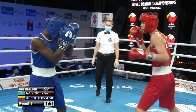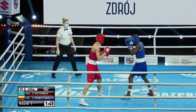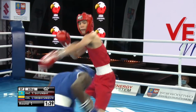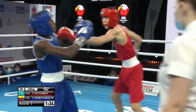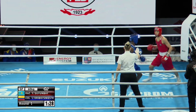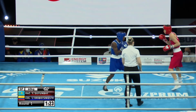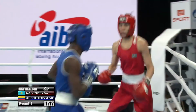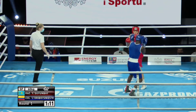OROBIO has got to try and muscle his way onto the inside almost, but he's got to do it with some smarts. He's got to keep that head on the move. Right hand from OROBIO, just about got to the chest there of SUYUNBAY. Good left hand from SUYUNBAY off the ropes as he was sliding off to his left.